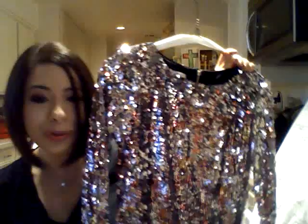How beautiful is that? It's so pretty. It's so sparkly. My husband, when he saw it, was like, whoa, that's so bright and festive. And I said, yes, it looks like a disco ball, and I want that. That is just so pretty.